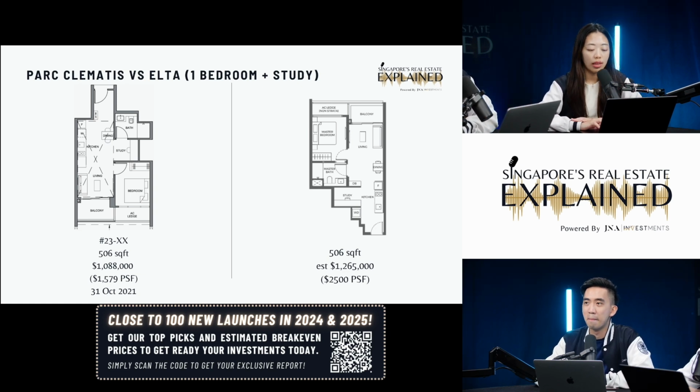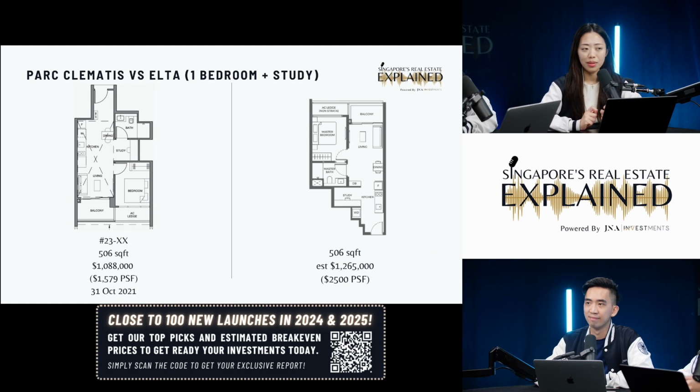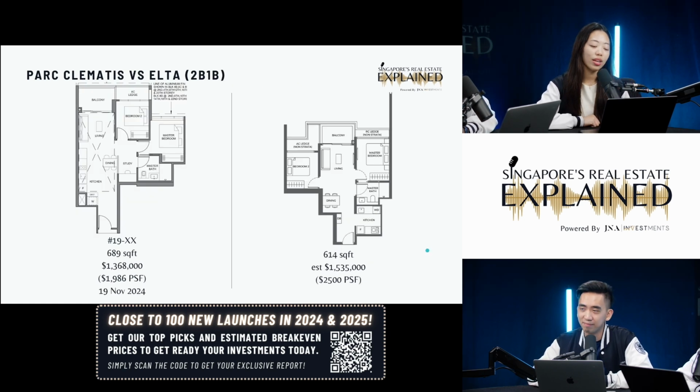Okay. Looking at their layout differences, if you look at the 1-bed plus study, Park Clementi's is at 1.088 and then Elta is going to be at 1.265. With regards to 1-bedders, I think the market is getting a little bit smarter, knowing that they don't really profit as much from an investment standpoint. When you see OCR, normally last time the 1-bedder and 2-bed, 1-bath were the ones that moved the fastest because of quantum perspective. Now it's the other way around. All the 3, 4-bedders are flying off the shelf and the 1-bedder is being stuck. Yes, that's something people have started to notice in the market. Looking at the 2-bed, 1-bath, Park Clementi is about 1.368 and then Elta is about 1.535.